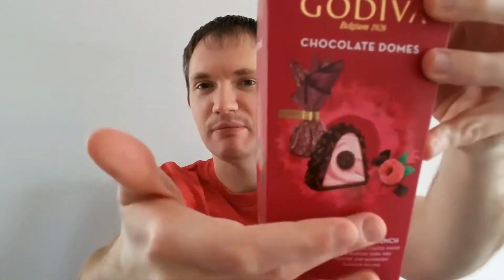But expensive. As I say, worth £3 to £4, maybe even more. I don't know, maybe £4.50. I'm not sure which is expensive really, but they're clearly a premium product, and it presents itself as premium. It looks premium.